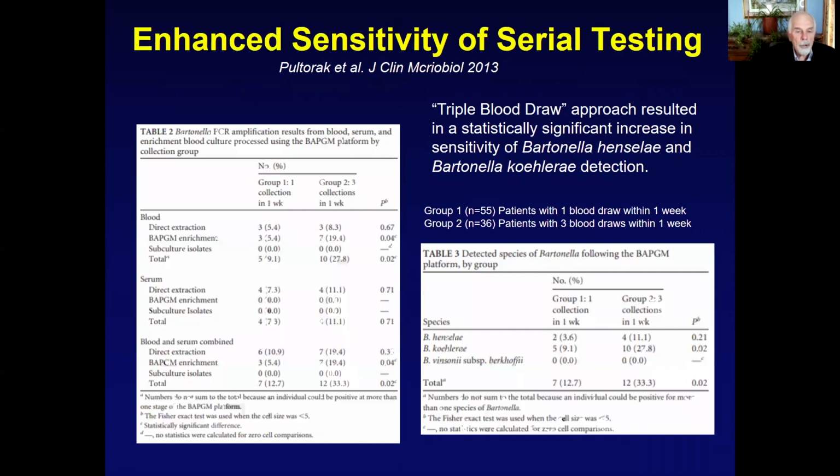So the only thing I want to emphasize on this particular slide is because of the relapsing bacteremia that we had documented in cats some 15 years earlier doing experimental infection studies, we started to suggest that people who were chronically ill and had a suspicion based on arthropod exposure or animal exposure submit 3 samples to us, generally obtained on alternate days. So we refer to that as a triple draw.